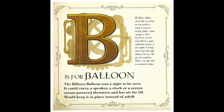The Billows balloon, named after its inventor, has been used for a variety of purposes, carrying speakers, screens, messages, or clocks. Like the one seen here, kept aloft by a unique combination of gases, it was capable of carrying heavier loads than other balloons of its size. This gas, also invented by Billows, was later used in commercial airships.